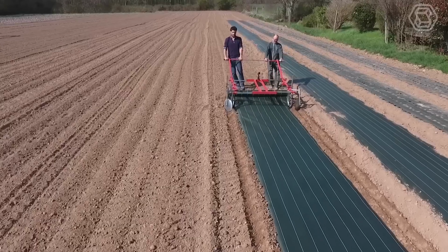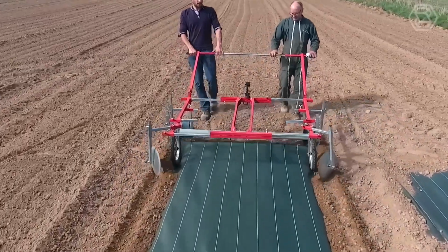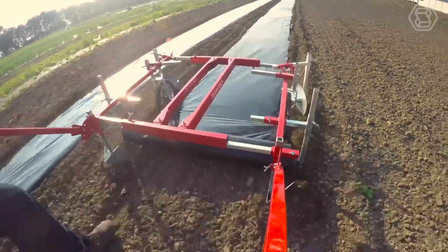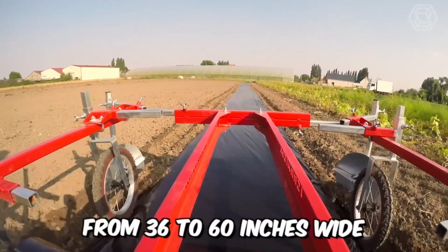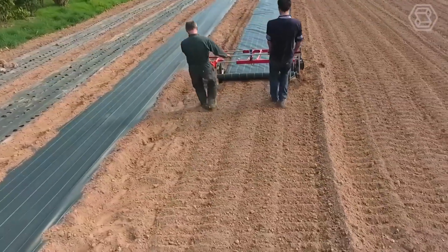2 people are required to operate this unit, and it works best when pulled at a steady walking pace. The moldboard plow opens 2 furrows with the packer wheels pulling and laying mulch, and then the discs bury the edges. It can be used with mulch rolls from 36 to 60 inches wide.